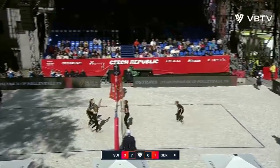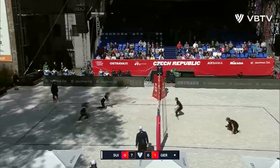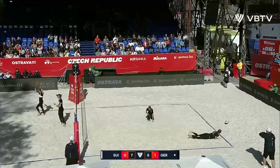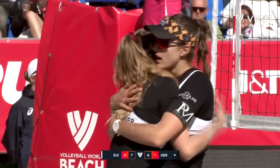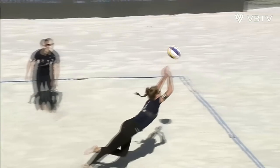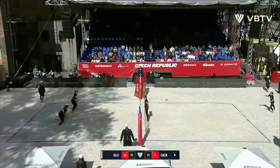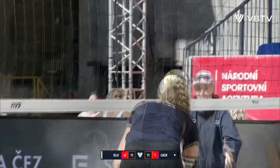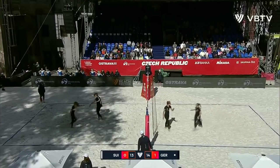6-7, Germany staying very close in this set. Sinja off the tape. Kept alive. Oh, wow. Unbelievable. On a free ball. I don't know if you ever played that indoor. Well, that's the Italian name for it. Difficult positions offensively. Ooh. So just those little kind of effort points are big.